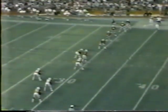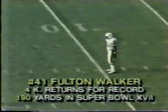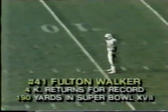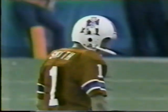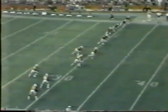7:28 left to go. Miami does not expect an onside kick here. They didn't expect it before. They didn't get one before. Fulton Walker is the deep back on the return. Now, Smith has not been kicking that deep on his kickoff. Eight-yard line. To the 20. Walker to the 31-yard line. So another good return. Miami has good field position. 7:18. Time remaining.